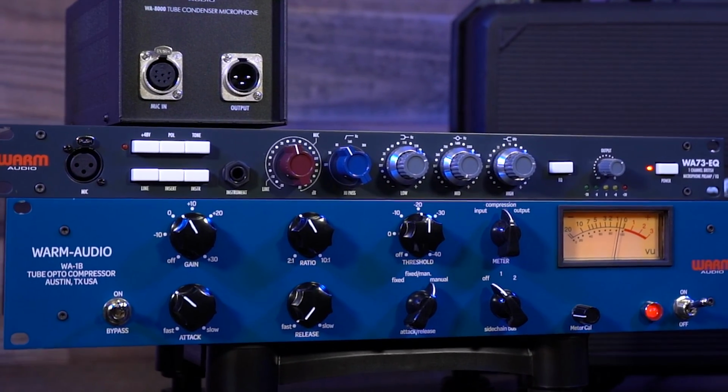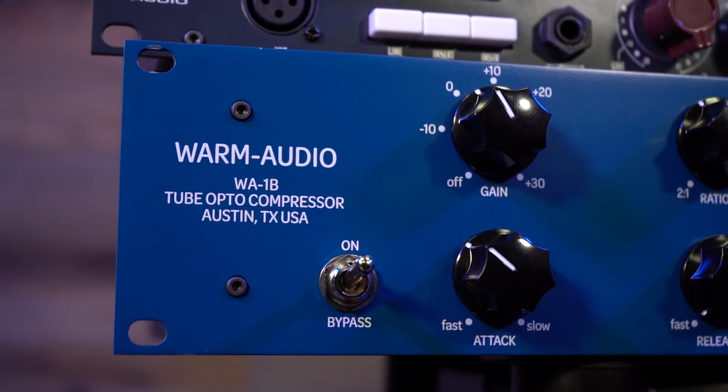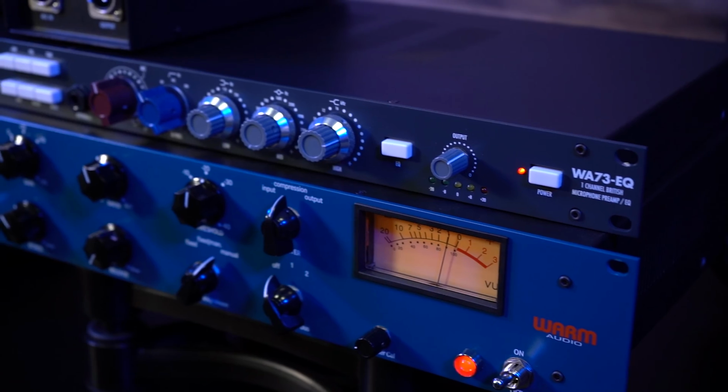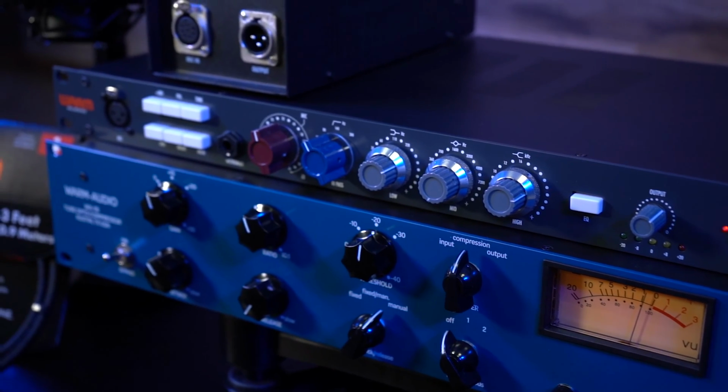From our WA73 EQ, we go into our brand new Warm Audio WA1B. So really excited to have this one. Yeah, newest member to the Warm Audio family. It's been in R&D for a couple years. We wanted to absolutely nail it. If you don't recognize it, it is an opto tube compressor. Really one of the most sought after compressors on the market. And really hard to find. If you can find it, yeah. It's tough to track down, but known for being extremely musical, a really forgiving type of compression, and very warm. It has its own character, and it really complements and kind of finishes this iconic signal chain really well.